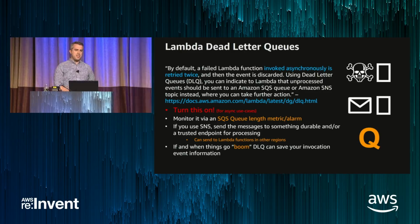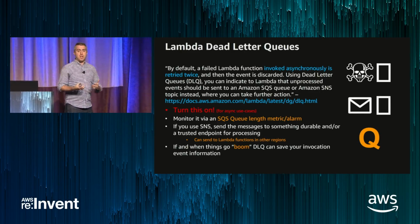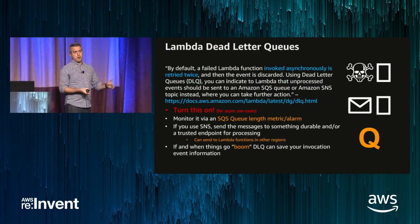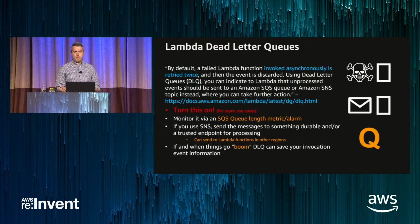And I basically encourage people to just turn this on. If things are working, it should never get used. But when things don't work, it gets used, and it can really save you a lot of headache and a lot of pain. So dead letter queues, really useful. Turn them on however you can, and keep them on.